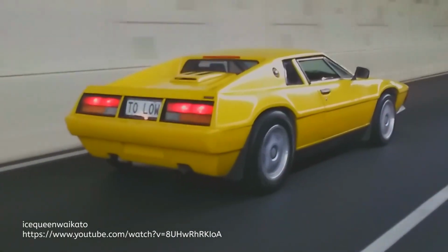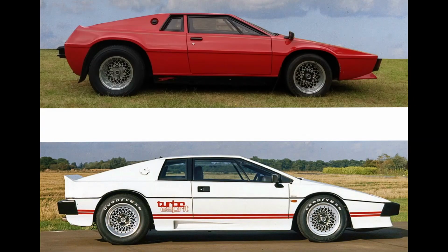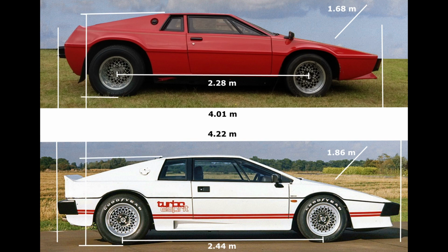Although the Heron has a similar shape compared to a Lotus Esprit, it's considerably smaller. The Heron is just 4 meters long, 21 centimeters shorter than an Esprit S3. Wheelbase is 2.28 meters, 16 centimeters shorter than the Esprit. With 1.68 meters, it's also 18 centimeters narrower than an Esprit, and most astonishingly, the Heron is also considerably lower than the Esprit. To be precise, it's just 1.04 meters high, 7 centimeters lower than the already very low Esprit.